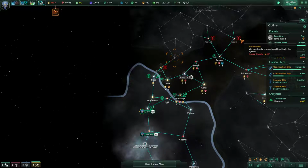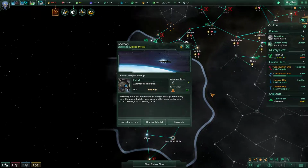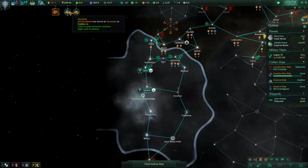We're not going to be able to fight these guys anytime soon, but our colony finished up. We also found an anomaly. We briefly detected some unusual energy readings emanating from this moon. It might have been a glitch in our systems, or it could be a sign of something more. Well, should probably find out.